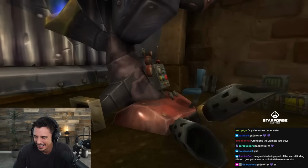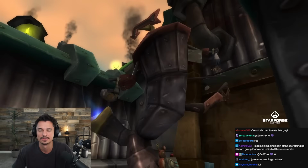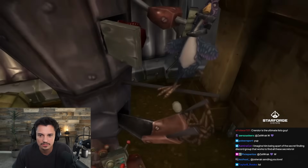It might be one of the most insane inventions I've ever seen in World of Warcraft. There is a chicken that is getting punched and then eggs are coming out of it.